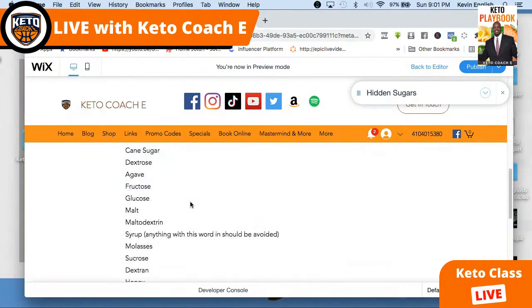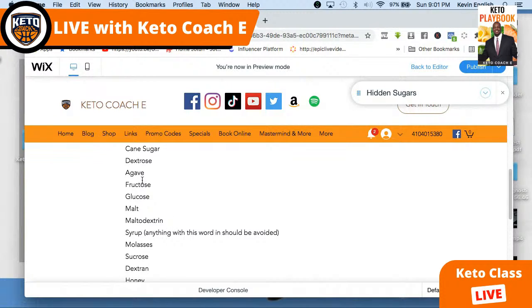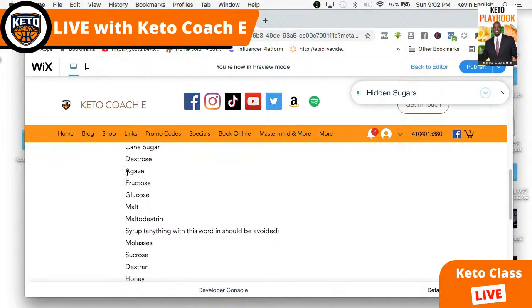So here go the sugars, the hidden sugars. So cane sugar, dextrose, agave. Agave is not really so much hidden, but people deem agave to be a healthy sweetener. So when people go keto, they still kind of have that healthy sweetener mindset, and they're like, agave should be okay, because it's been taught that agave and honey are the better sweeteners. But in the keto realm, the glycemic index is going to be too high. It's going to increase your blood sugar, which is going to increase your insulin, which is going to decrease your ketone production. So agave is one of those things that you don't want. And I make sure that's on the list because it's one of the questions I get all the time.